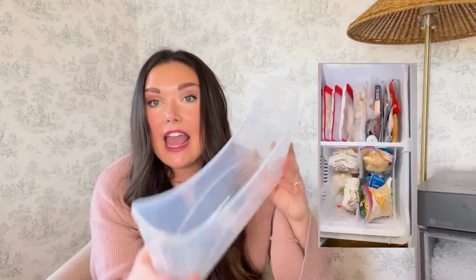We have a deep drawer freezer, and I just didn't know what bins to get. So I finally ordered some. These were the winner. I have them in a couple of sizes. I'm just showing one, but in the drawer of your freezer, you can put 2 rows going back side by side, and these will keep your freezer drawer so organized.